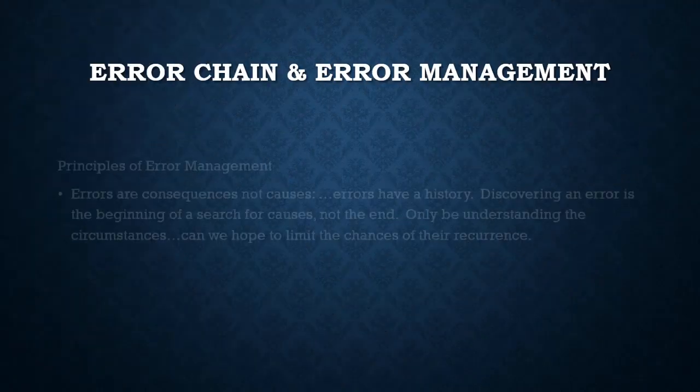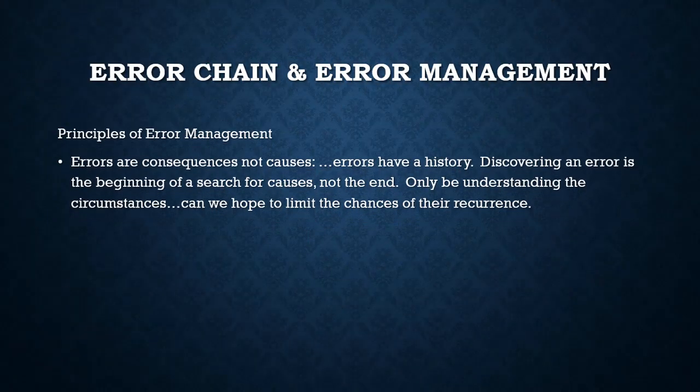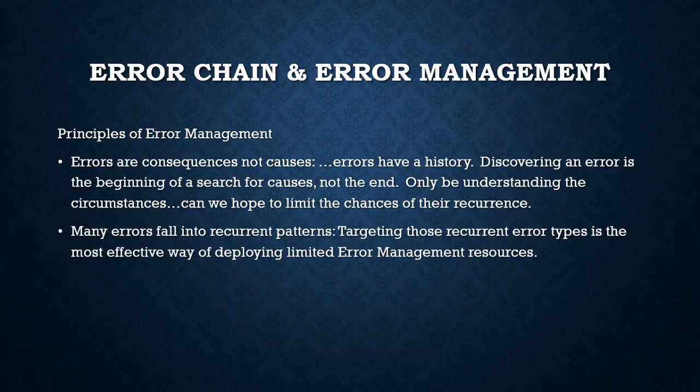Errors are consequences, not causes. Errors have a history. Discovering an error is the beginning of a search for causes, not the end. Only by understanding the circumstances can we hope to limit the chances of their recurrence. Many errors fall into recurrent patterns. Targeting those recurrent error types is the most effective way of deploying limited error management resources.